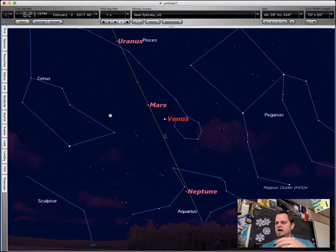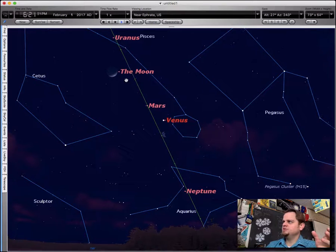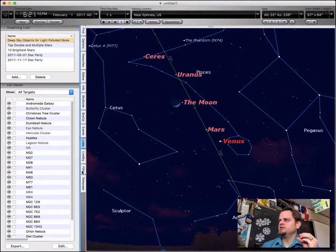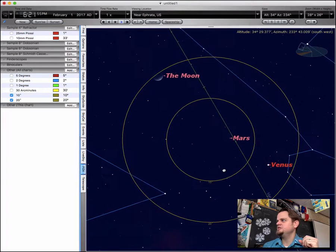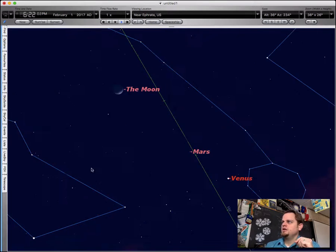So on the 1st, which I just talked about a little bit, we've got a nice close encounter between Venus, Mars, and the Moon. All you've got to do is look pretty much southwest between 5:30 and 8:30 p.m., and you get Venus, Mars, and the Moon making a nice line. They're all within about 15 degrees of each other. Let's see, Dave, you're going to like this. I'll put on a 10 and 20 degree field of view on my screen, and you can see that they're all within about 15 degrees of each other, definitely within 20.